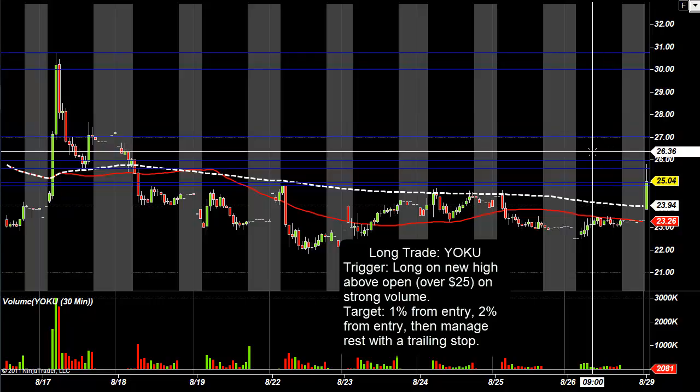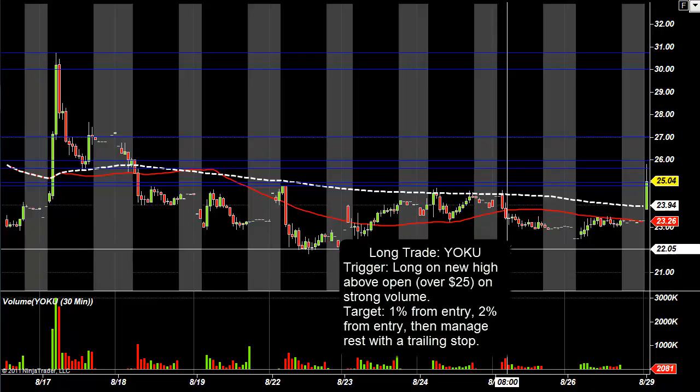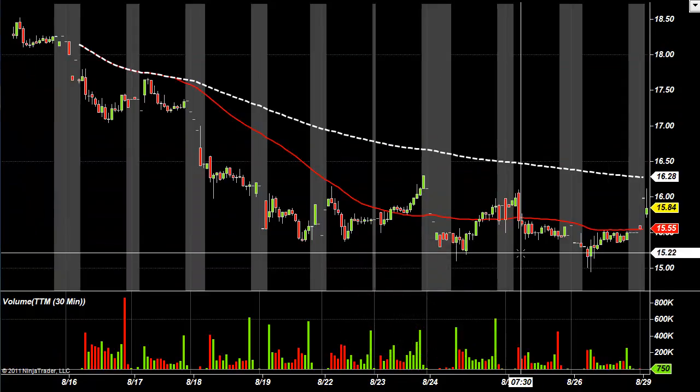But I'm going to have that 1% and 2% profit targets for my entry, just like we've been doing on most of our trades. So I think this is going to be pretty strong today, especially if we get some buying in the market. And next we have TTM.